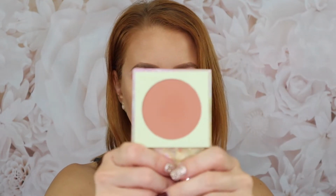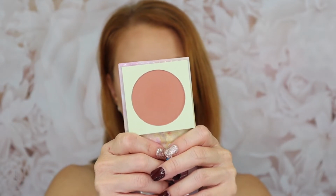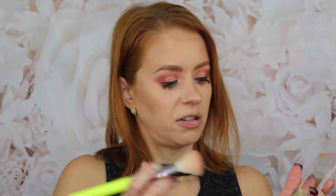It is a nice neutral, kind of like a peachy toned blush. It does look matte. It doesn't look like it has any shimmer in it. So let's try this out. Very neutral, everyday wearable shade. That's exactly what it looks like. I already have bronzer on. I'm using the Physicians Formula Butter Bronzer.